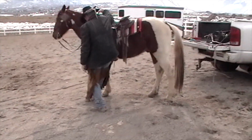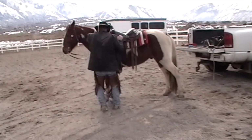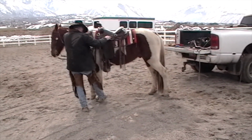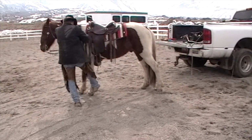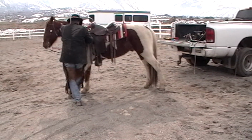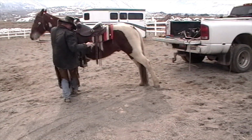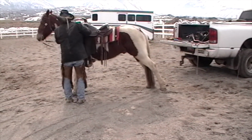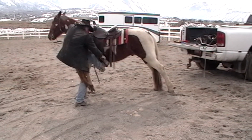Now I'm beginning to teach Copper how to park out. That's where you ask a horse to stretch himself out, which lowers his back a little bit so that it makes it easier for a rider to get on. Now Copper stands, I measured 15 hands, and so when he stretches out like this, it brings his back down a good 4 inches or so. It's like getting on a 14-hand pony.